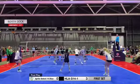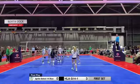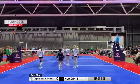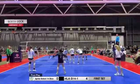The serve is deep. Maya with the pass to Kaylin. Kaylin quick sets to Sydney. Sydney and Ava collide on the hit there. And right now, Ignite a little bit out of sync in their attacks.